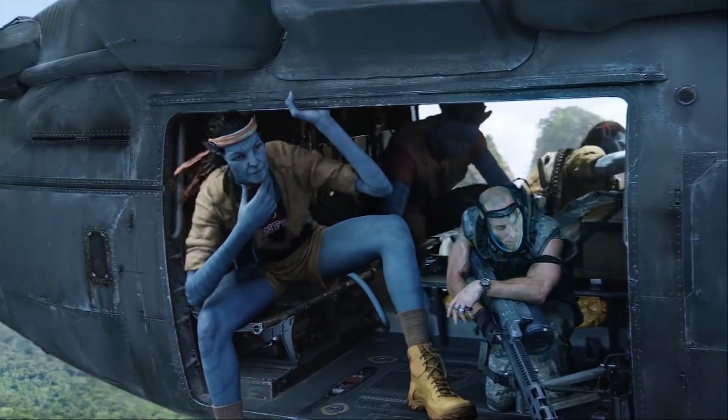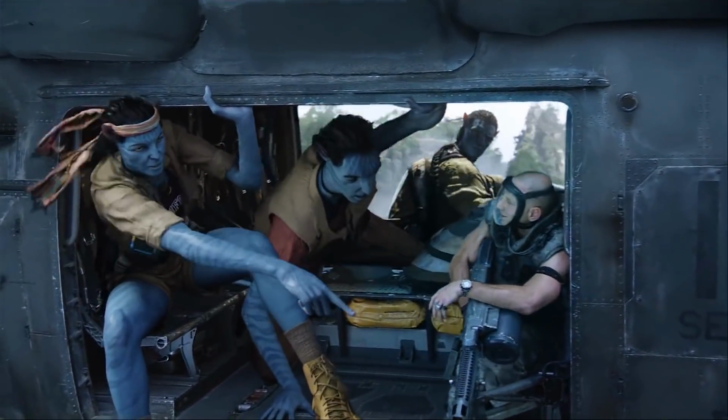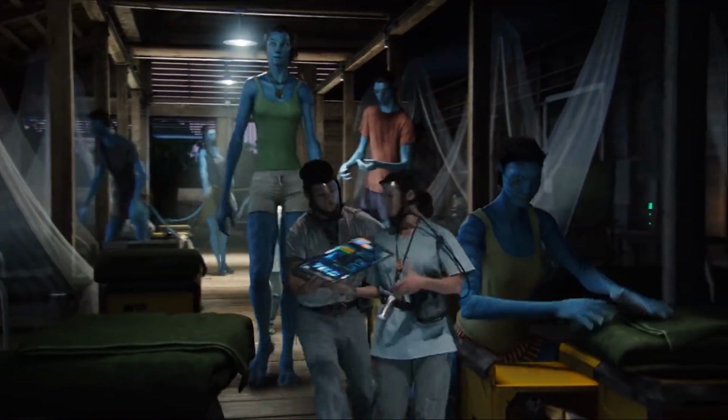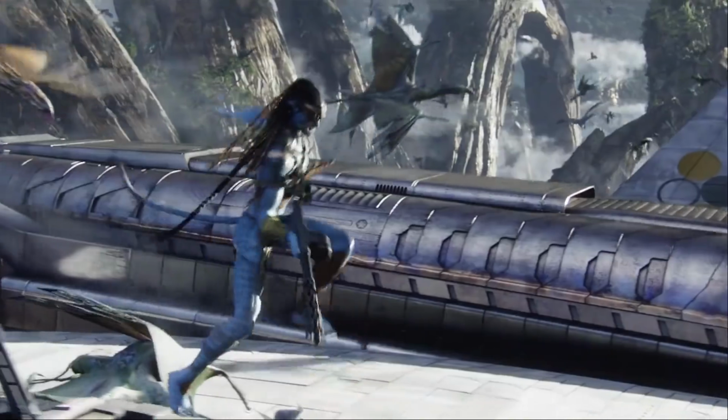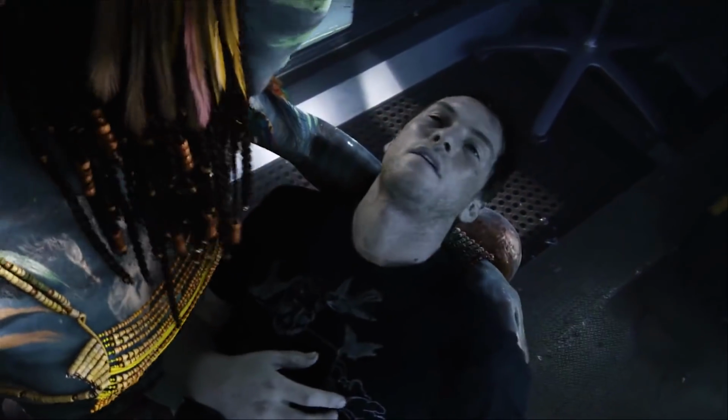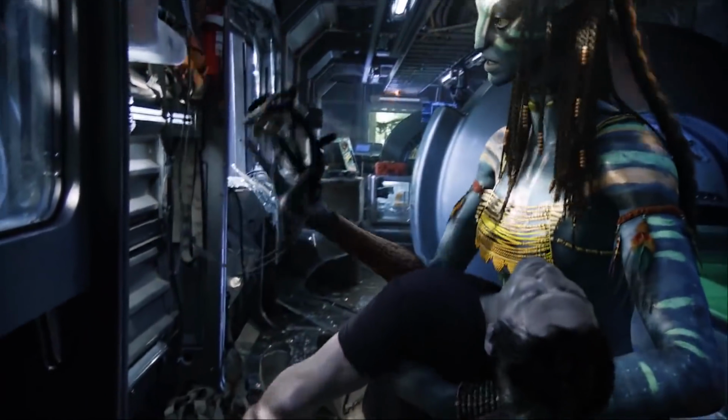We know the Na'vi are much larger than humans, but pulling off the effective scale was probably a bit of a challenge, especially when the Na'vi and humans are in the same scenes together. For example, take the scene where Neytiri goes to rescue the human form of Jake and sees him this way for the first time. Her hand could smother his whole head.